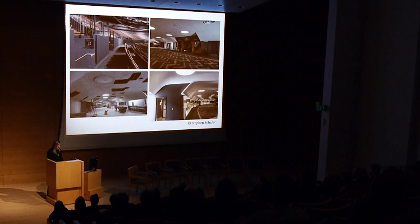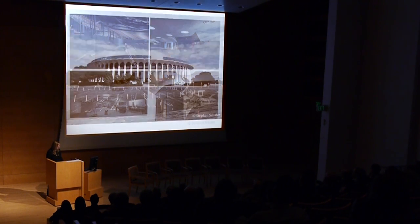In these after images, you can see some of the updated features and finishes. Design decisions that reflect current tastes are all reversible. Original features such as the distinctive shape of the concourse ceiling and the light fixtures were retained, and the original textured ceiling has been replicated, and you can see an in-progress photo there.